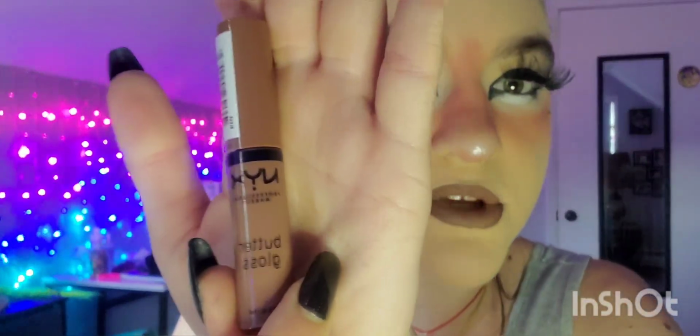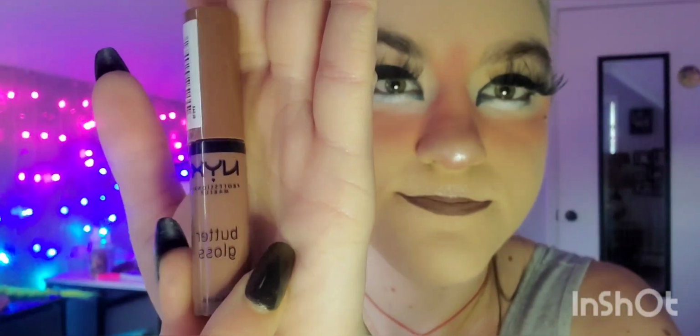So now for lip gloss, I'm just going to take the NYX Butter Gloss in Cinnamon Roll. Super hydrating, super pretty. Goes great over most nudes. So I'm just going to put it over these. Not too thick of a layer. Nothing crazy. Ooh. Perfect. This is a gorgeous lip.